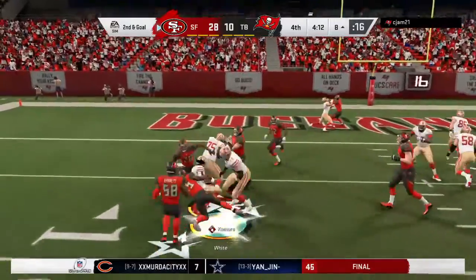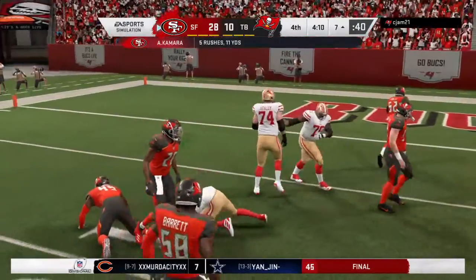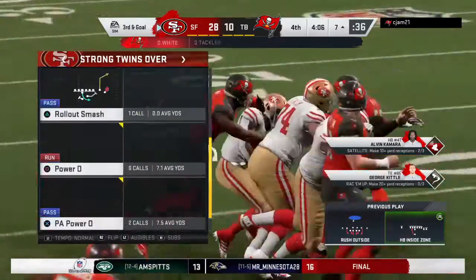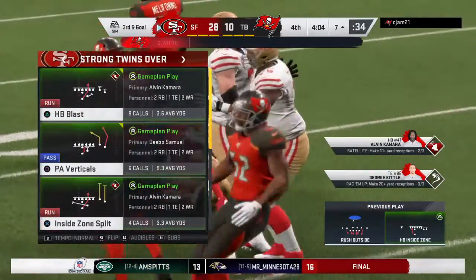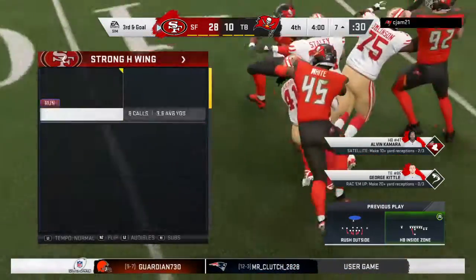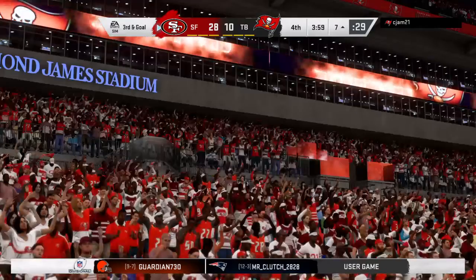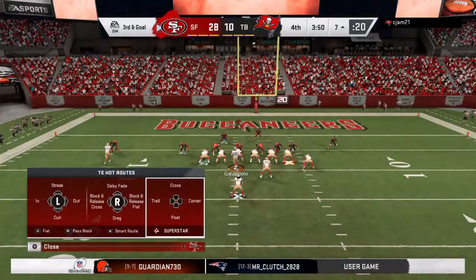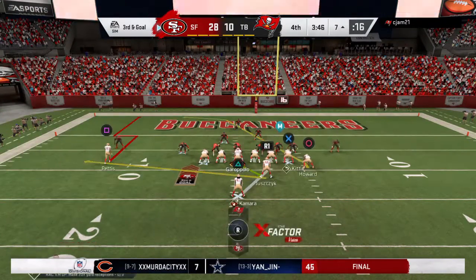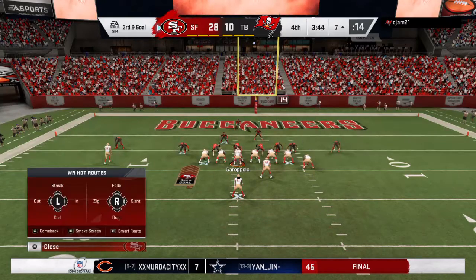They'll run. This is Kamara. Looking for a cutback lane, but nothing there as he's met at the line of scrimmage. It'll go as no gain on the play, and now they're looking at a 3rd and goal. The Niners on 3rd down. They've had good success, 5 for 8 to this point. They're looking at a 3rd and goal here.